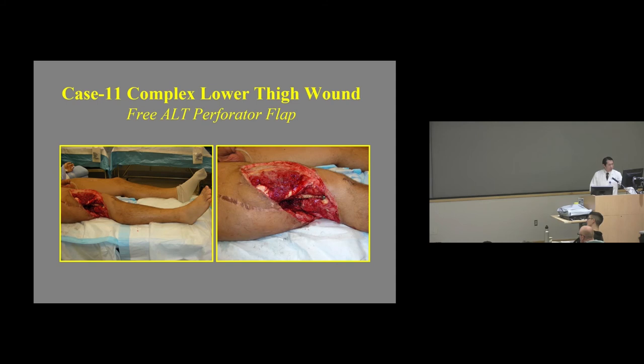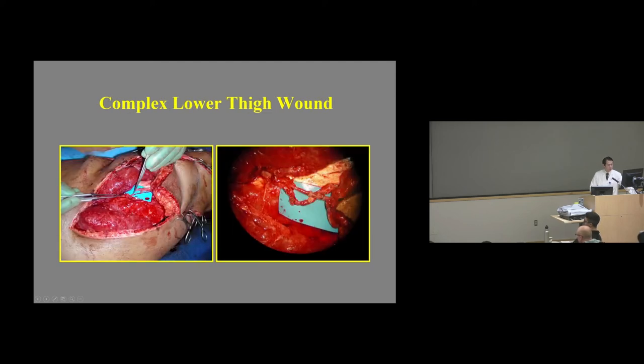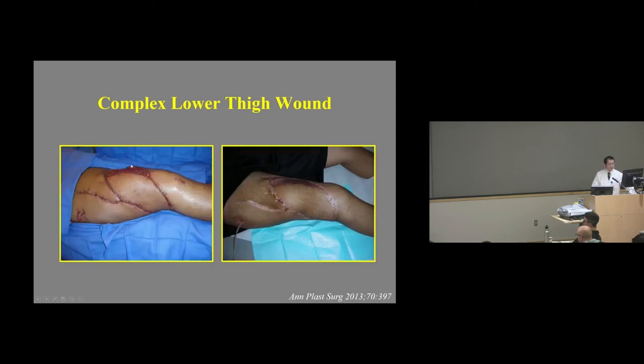For this large lower thigh wound, it's very complicated. I'm telling you, if you've done free flaps, it's very difficult to find a good recipient vessel. And not only because of trauma issues, it's just that normally all the vessels are very deep. So for this patient, we also did a large ALT flap, a nice dissection of the perforator, and this is the pedicle. We also elevated the descending branch of the lateral femoral circumflex vessel to create recipient vessels, and it's pretty easy, and they can do both arterial and venous anastomosis. This is actually the result after inset and skin graft. This area all healed, a very large, complex lower thigh wound.